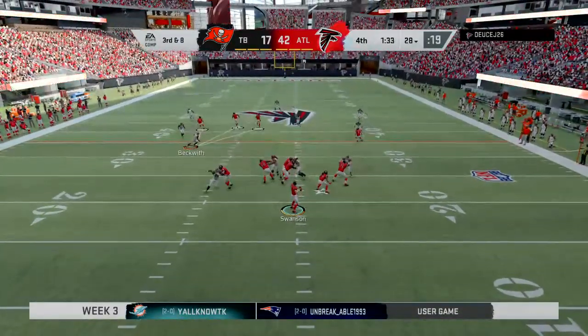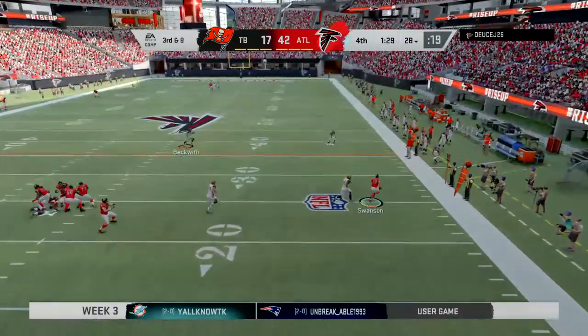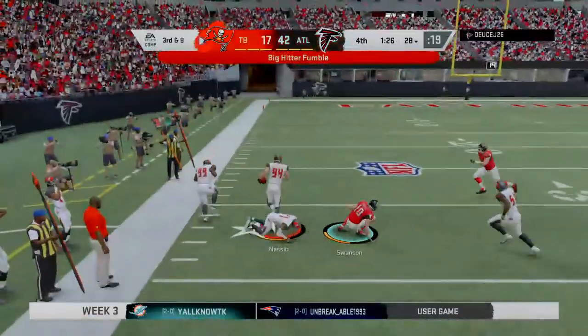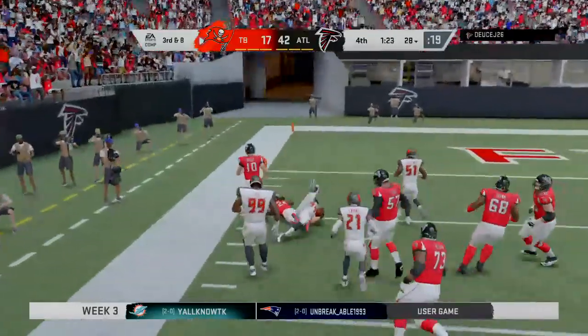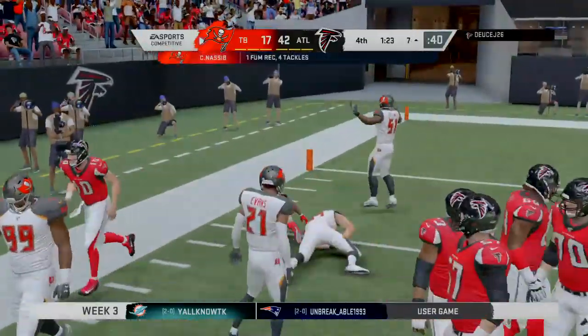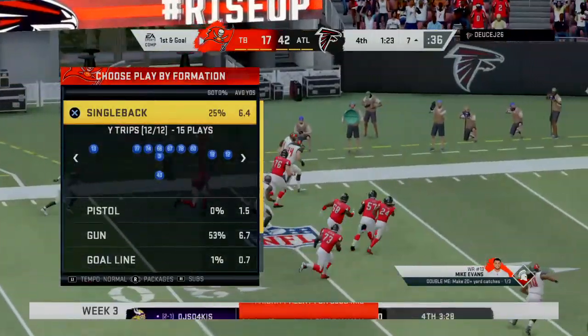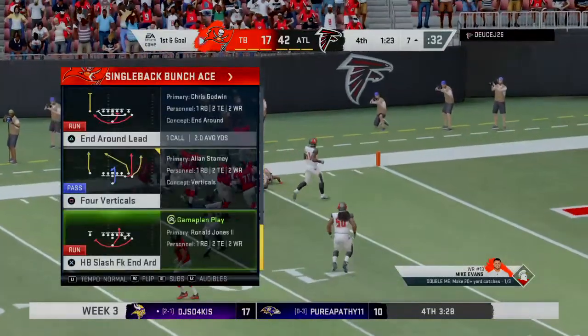From the gun, Swanson flush to his right. He can run, and I think the ball's out. And it's picked up by the Buccaneers. And they will finally put it into the return, but not until he takes it back all the way inside the 10-yard line. When I see a play like that, I come back to risk-reward.